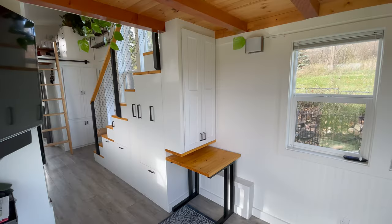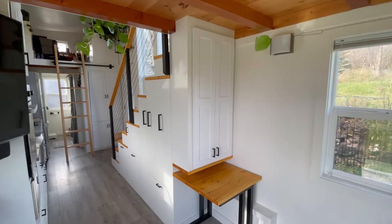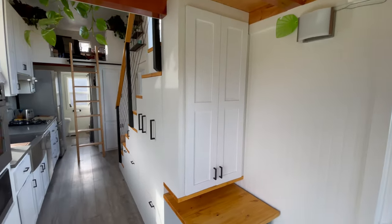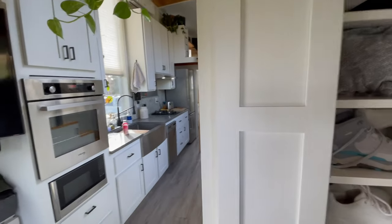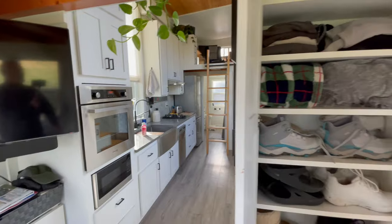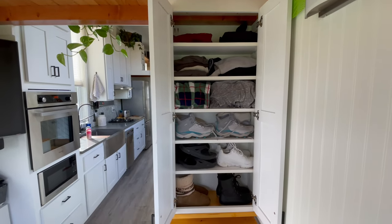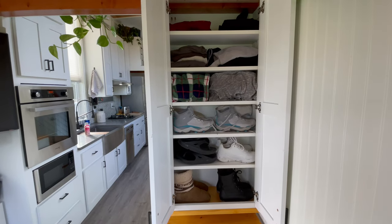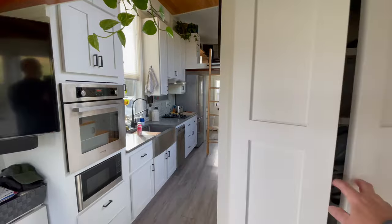I wanted to show you the clothing storage that we have. So we've added a 10-inch deep cabinet here at the end of the steps that we keep my folded shirts in, some blankets, and shoes. So that's one place where we store clothing.